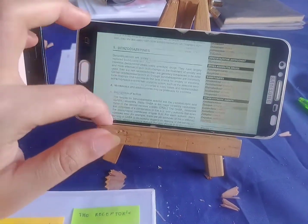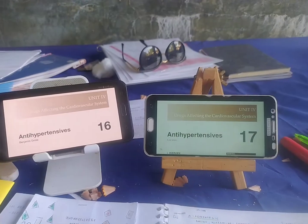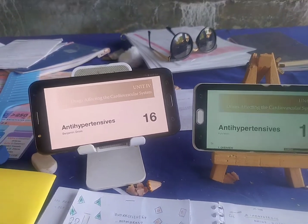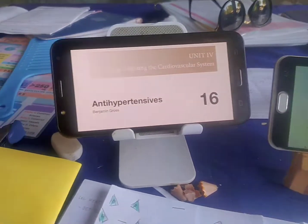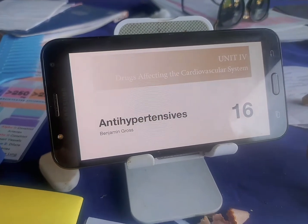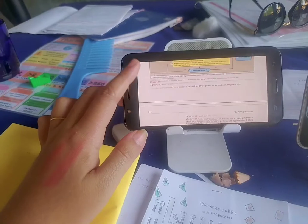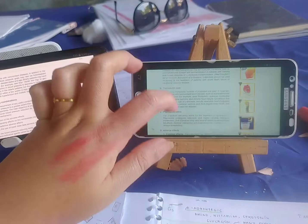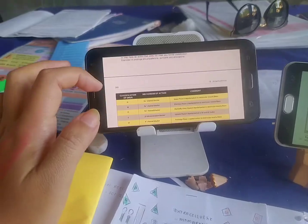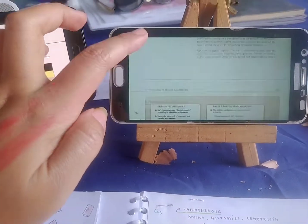Hypnotics and anxiolytics, the difference. Hypnotic drugs, same author. Benzodiazepine. Well, wow, I am amused by this. So I read the new version of Katzung Pharmacology. It has an added chapter for CNS stuff. Well, look at this. In the Southeast Asian version, the antihypertensive is in chapter 16, different author, while in the US version, it's chapter 17. Wonder why. It has added features a bit more than this one. On diuretics, this stuff is still here. See, this is the heart failure.